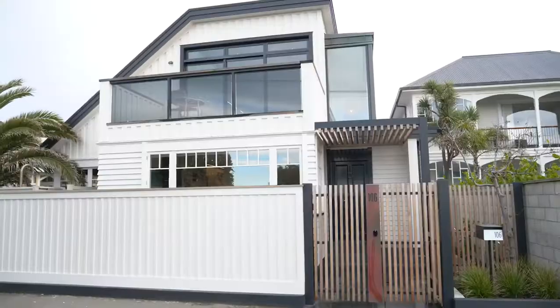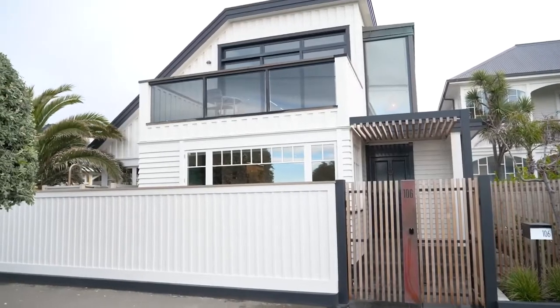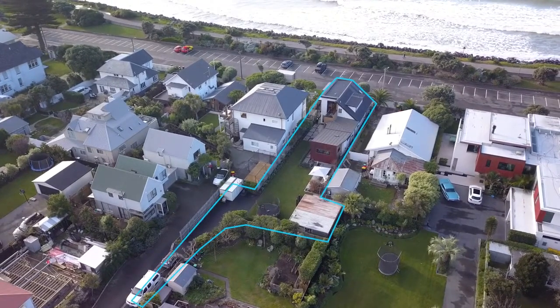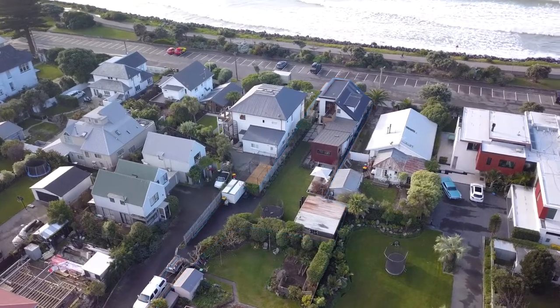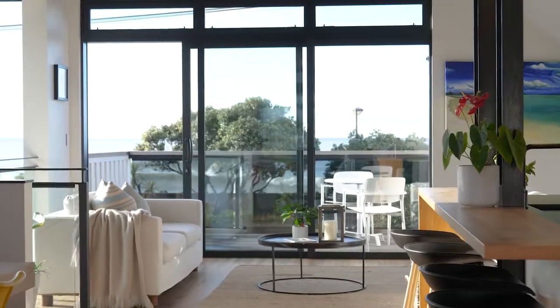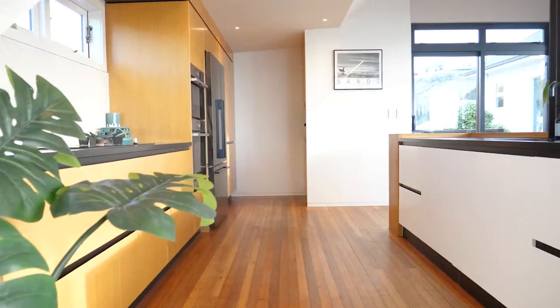Beachfront properties in this location are so seldom available, and I'm so excited to bring this incredible contemporary five-bedroom home to the market. Come and have a look around.